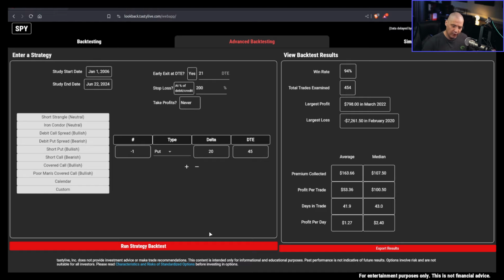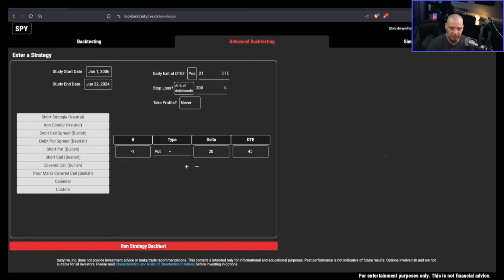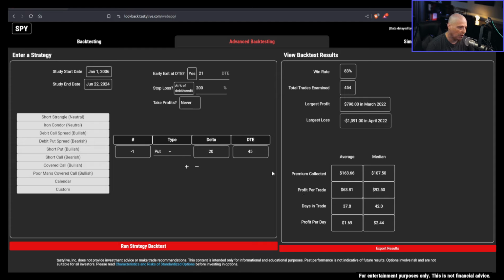Now, all of you guys that think stop losses are actually going to protect you, and I'm going to lose so much less money, so obviously my profit's going to be way higher with the stop loss. Well, let's run it and see. I think you're going to be really shocked at both the win percentage and the profit per trade. So the win percentage was 94% without the stop loss. Look, it's 83% with the stop loss. That means 11% less winning trades. That's 11% trades that probably did win had I not had the stop loss, because a lot of those trades that get stopped out actually do come back and eventually become winners.